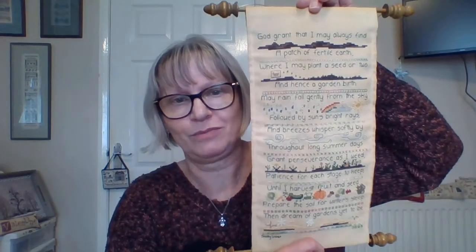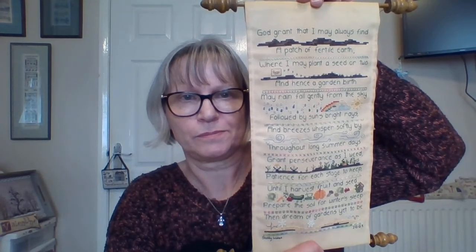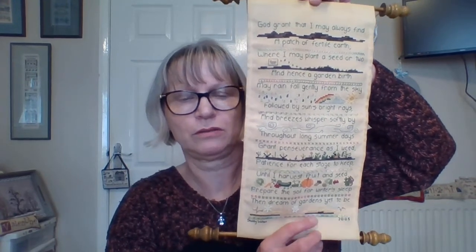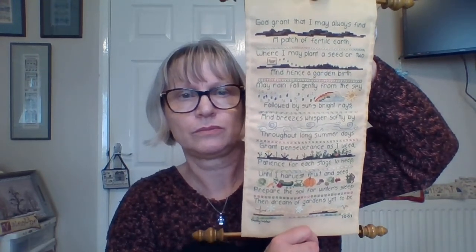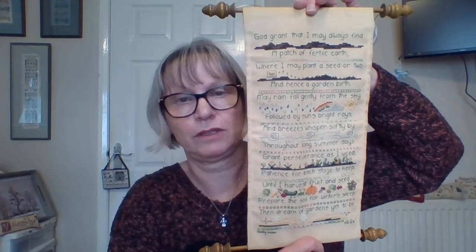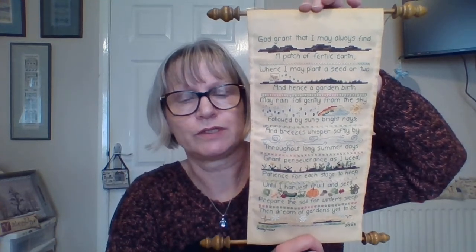Can't remember what it was called. But again, garden themed. And unfortunately I can't wash it because it's got some, I think it might be water lilies, maybe. See, it's got silk threads and hand dyed, obviously. One of his carers asked if she could wash it, and I went, no.